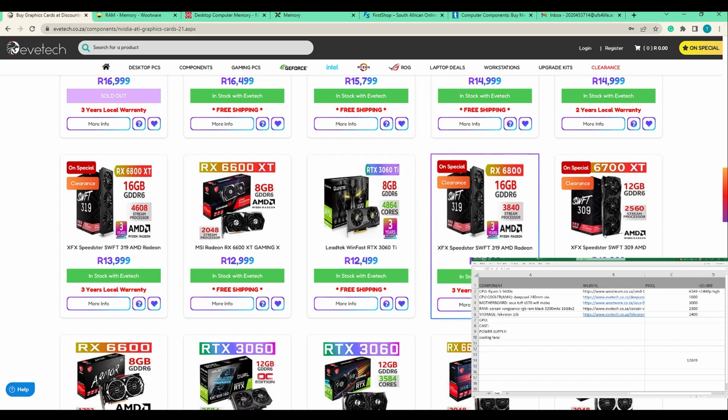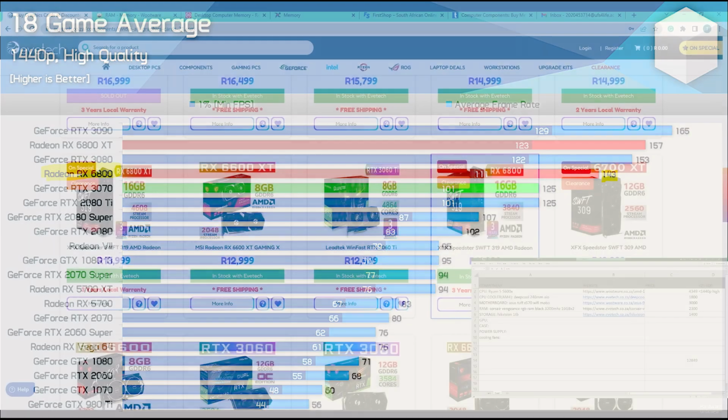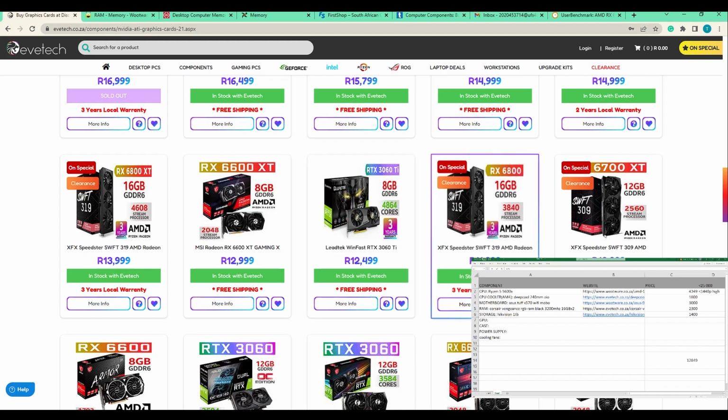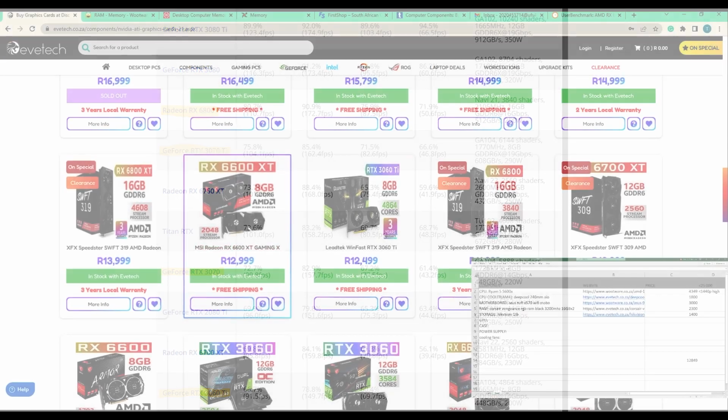We're looking at a little bit of 4K gaming, but mostly high refresh rate 1440p gaming. You can just check out the benchmarks, but I'll show you guys quickly. 12,000. It's going for almost the same price as the 3060 Ti. So as you can see, prices are all over the place, but quite obviously the 6800 is the better performing card than any of these other cards at almost the same price.